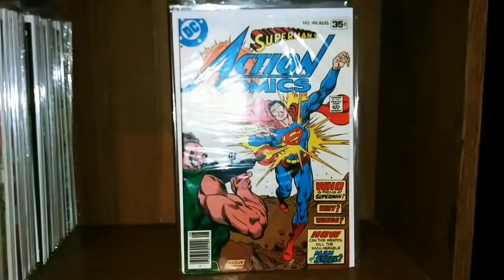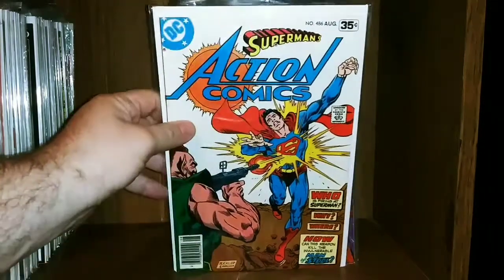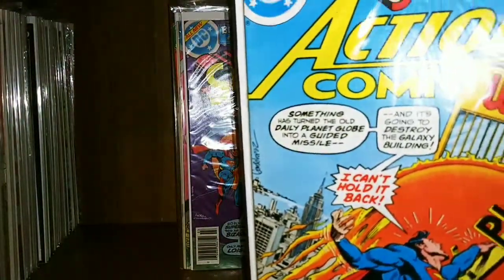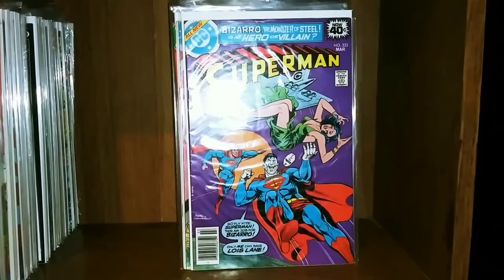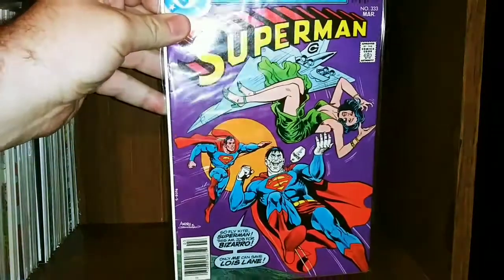These next few are actually a part of a contest win, along with that one from Silverhead Bronze Age Babe. Issue 486 and 487. We got Superman 333, awesome Bizarro cover.